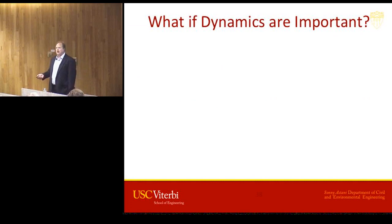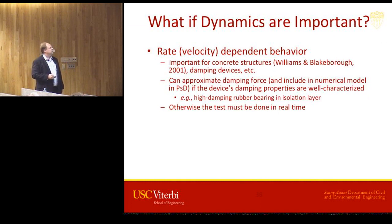Problem is, what if dynamics are important? What if rate dependence is important? There's some evidence that rate dependence is important for concrete structures. Certainly damping devices are very dependent on velocity, on the rate. Sometimes we can approximate these if the device is relatively well characterized, but otherwise we have to do these tests in real time. Similarly, inertial effects need to be taken into account. Sometimes we can approximate this by lumping physical mass into the numerical model, but there's always some error in doing that.